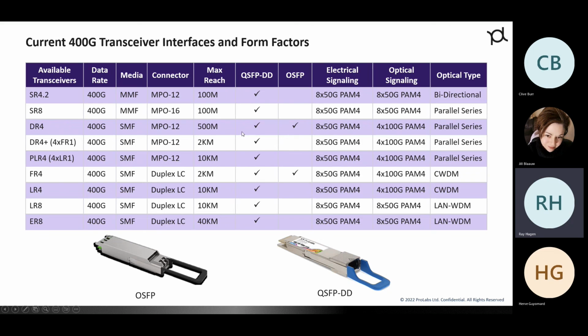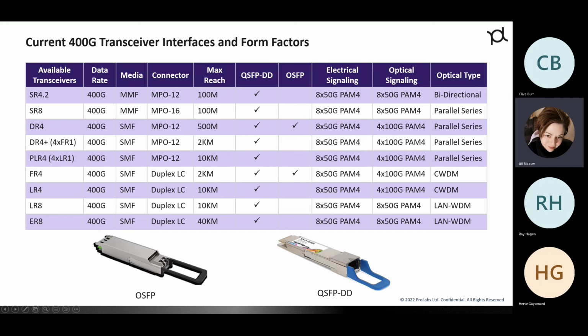Any questions about 400 gig transceivers up to this point? Thanks, Ray.